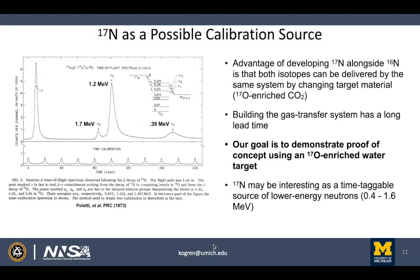The only change required being swapping out the target material, for example CO2, for something that's been enriched with the isotope oxygen-17 instead of oxygen-16. And the goal that we have here is to demonstrate a proof of concept using some oxygen-17 enriched water target, and then show that we can produce this nitrogen-17 and potentially use it as a calibration source.